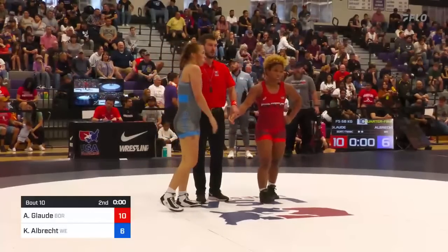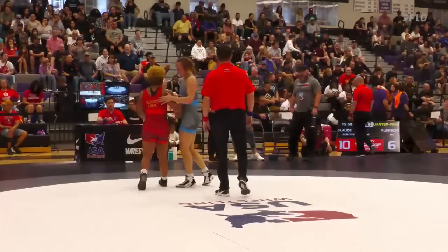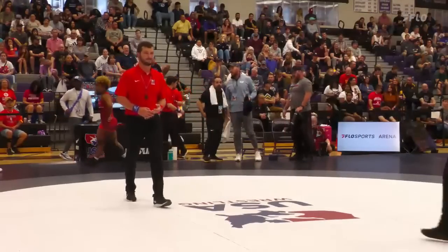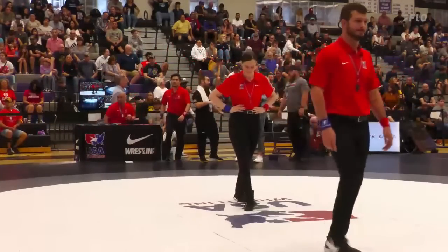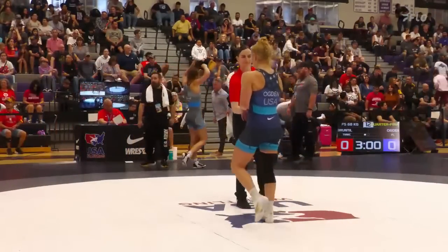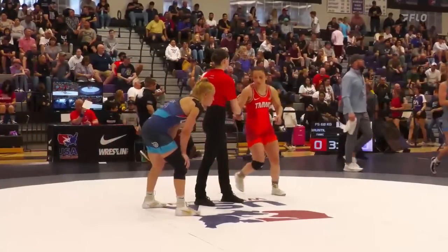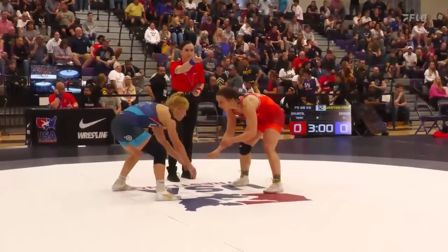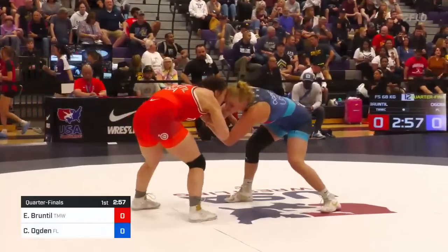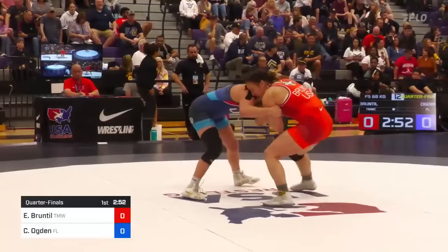out on top. Glaudet moves on to the semifinals here at 68 kilograms. Great match from both wrestlers. We're going to continue at 68 kilograms. Emma Bruntill in the red, Chloe Ogden in the blue. And we are underway, 68 kilogram quarterfinal. Bruntill in the red, Ogden in the blue.